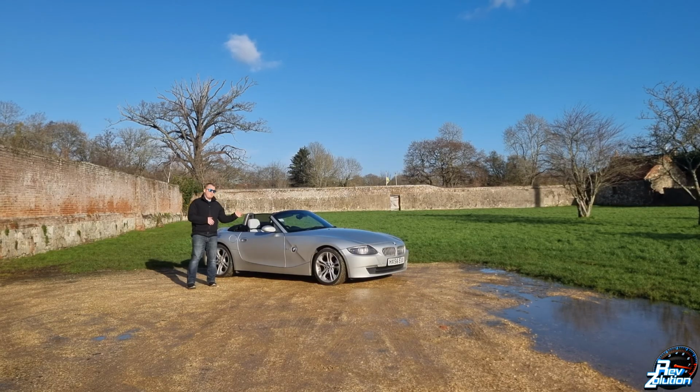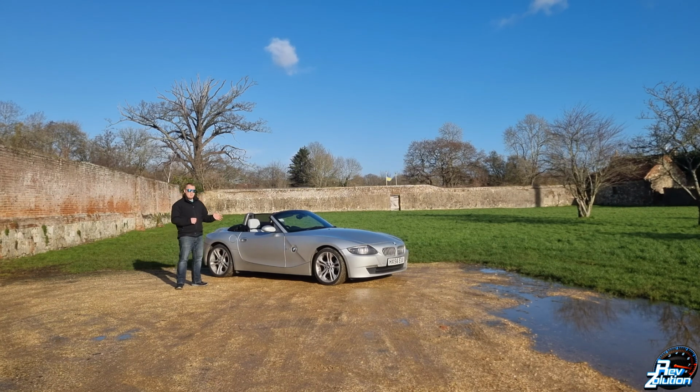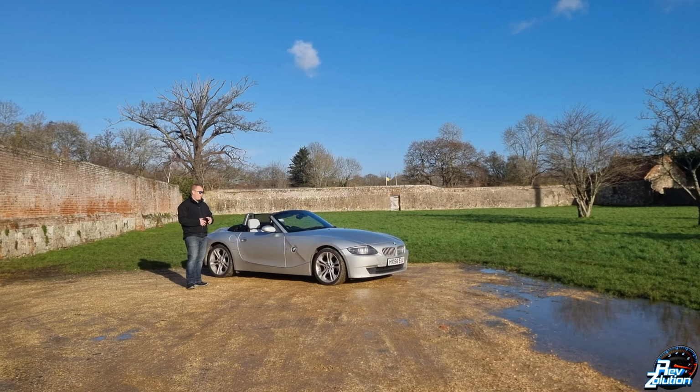Now I'll go back to the price, between £2,000 and £5,000. £5,000 will get you a very, very nice one with a low mileage. This has now got 105,000 miles on the clock with 8 owners. So it's been around a little bit. However, it's 16, nearly 17 years old with 105,000 miles on the clock. That is really, really good.